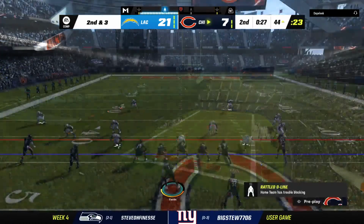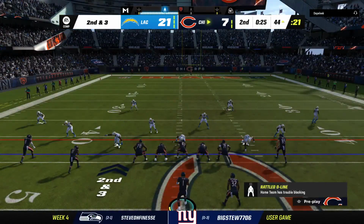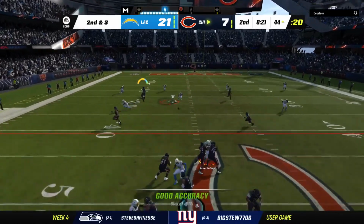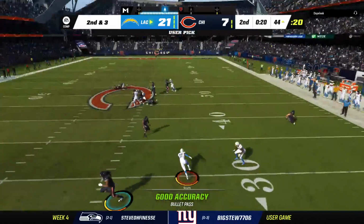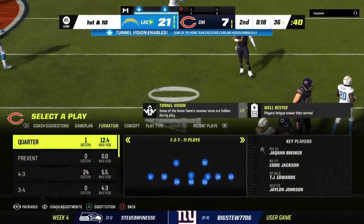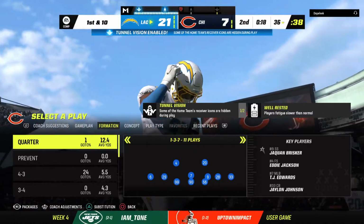Yeah, so many times we hear quarterbacks and offensive coordinators talk about in your progressions, you're either throwing the touchdown or you're throwing the check down. Oh, Fields is intercepted for a third time. And the Chargers are going to get it back here just past the 35.